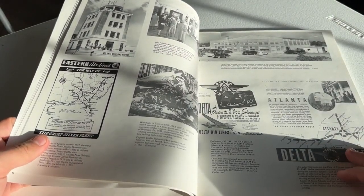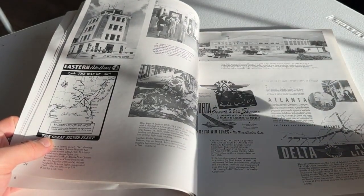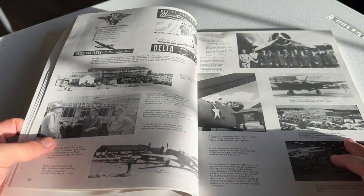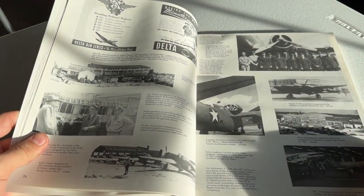Then we get into our next round of pages. So you can see what's going on through here. So that's quite nice. Really cool Delta hangar right there. I don't know if that's the exact one they still have, but Delta definitely making their moves in this book already. Getting into more Delta advertisements here and their hangars, so it's quite nice. And I think we had some Navy work going on there, so that's really cool.